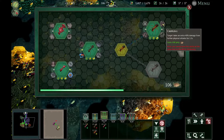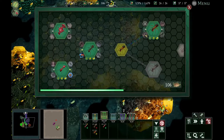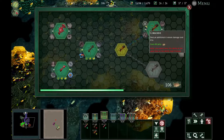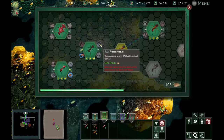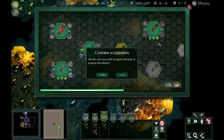Target takes extra 40% from further physical attacks. Deal an additional 6 venom over 5.5 seconds. How much jelly do we have? 100? That's it? Out of combat. Units dropping below 40% retreat for 5.5 seconds. Target takes an additional 40% damage from further physical attacks. So basically they're support units, I'm guessing.